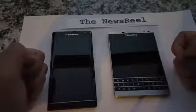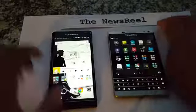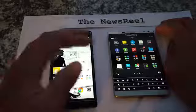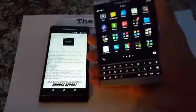So, how I term these experiences overall, honestly, using the Priv for over a week as my daily driver, as soon as I tried jumping back on my Passport, this is why I couldn't handle my Passport anymore. Fits comfortably in the hand. I can type with one hand. I can reach everything without having to worry about it. But on my Passport, the width goes against it. This is a two-handed device.